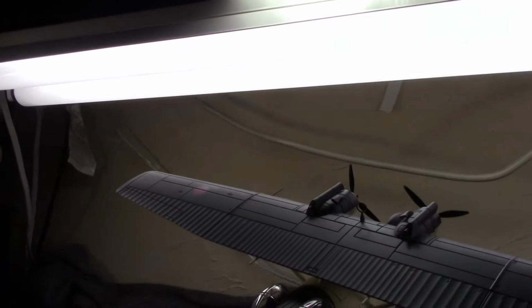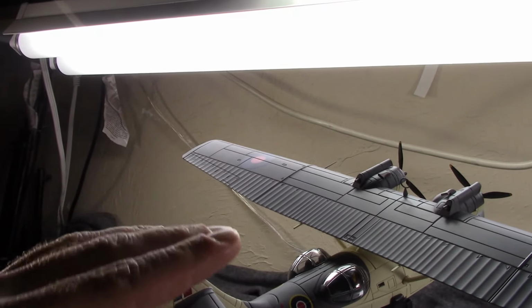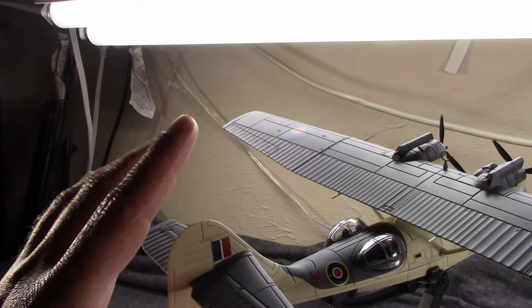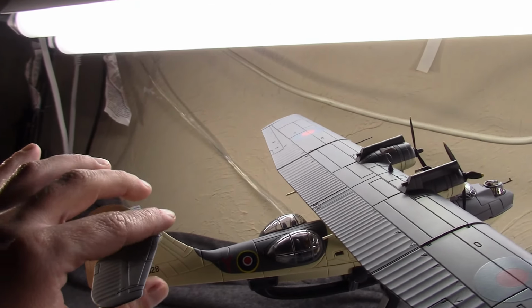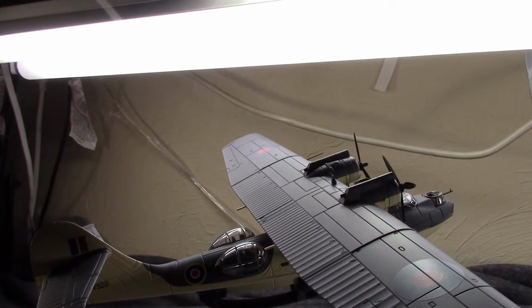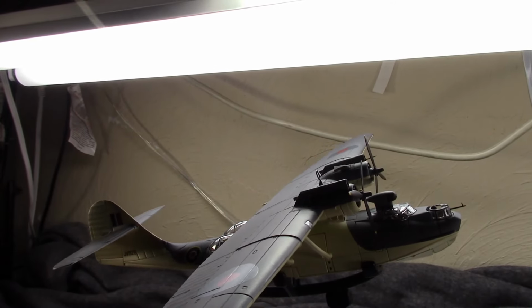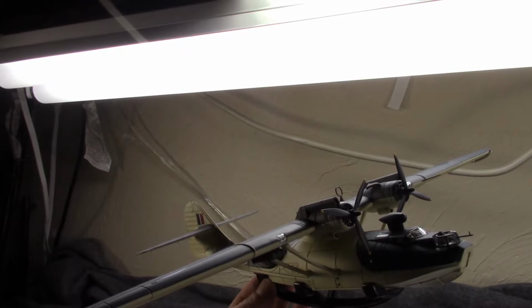And this model here is from Corgi Aviation Archive. It is a 1/72 scale die cast. This is the John Cruikshank, circa 1944 Catalina. This is a Mark IV Catalina from the RAF, which sunk a U-boat in the summer of that year. So this is to commemorate that.